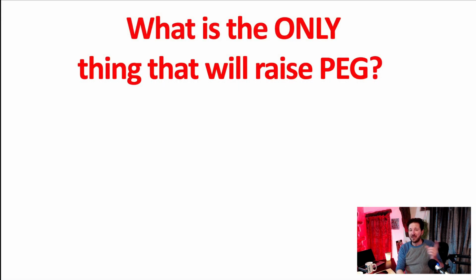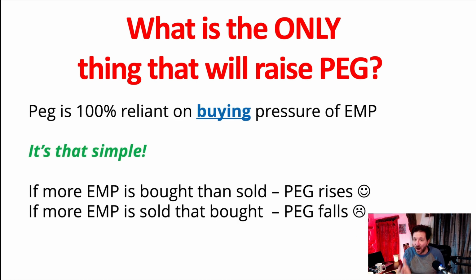Good old Peggy. So let's just quickly spend 30 seconds talking about this. The only thing that will raise PEG, and we all want to, of course, get back to PEG, and AJ and the team, they've got all these mechanisms in place, this being one of them, to help get back to PEG. The only thing that will raise PEG is buying of fresh EMP. A lot of people think that PEG is related to the price of Ethereum. It's not. PEG is completely dependent on the buying and the selling volume. To put it simply, if more EMP is bought than sold, PEG rises. If more EMP is sold than bought, PEG falls. It really is as simple as that.